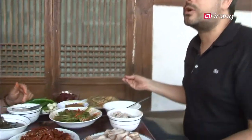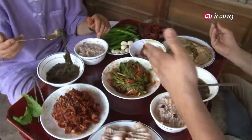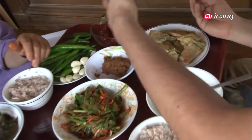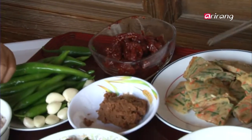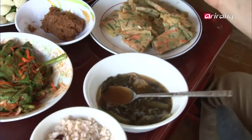You see, a living proof in front of your eyes of how important doenjang is. Everywhere you have it: in the side dishes, in the soup, in the salad, and you eat it with meat, with everything. It's the center of the Korean diet. It's the famous jang, and without the jang you don't have Korean food.